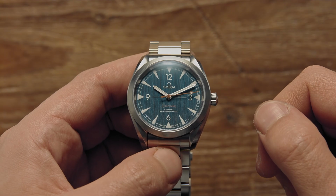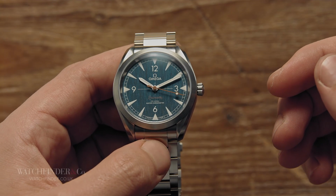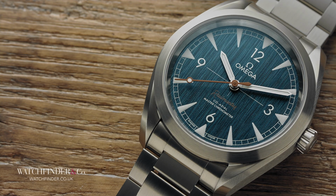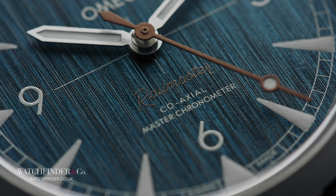A 41mm Rolex DateJust in steel currently starts at £5,700, and that's a lot. £3,680 is still a decent amount, but it's less, so it's a good place to start, and it just so happens that it's the price of Omega's recently revised Railmaster. Seamaster Railmaster, if you're being pedantic.